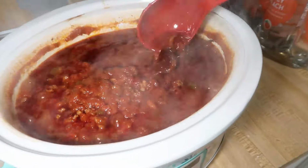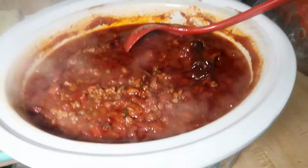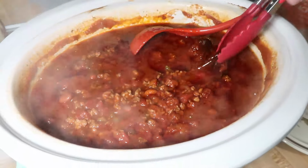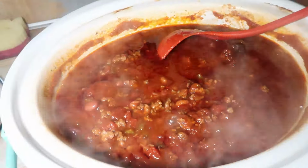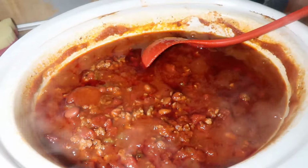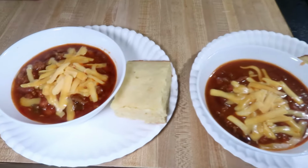But then you just put the crock pot lid on this and let it cook on low for hours, like all day, as long as you can cook it. If you don't have that long, cook it on high, but the longer you cook it, the better it is. And I think it's even better like the next day reheated. To serve it, you just top it with some cheese and crackers, or we did cornbread this time.